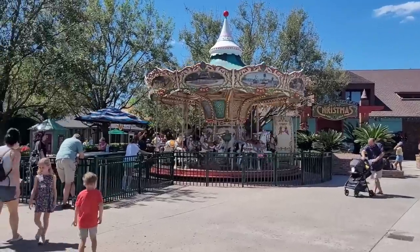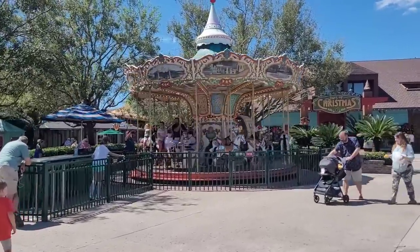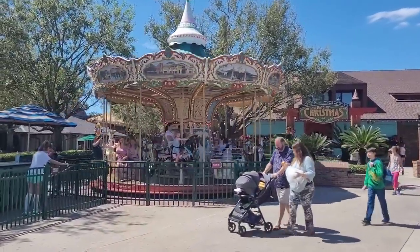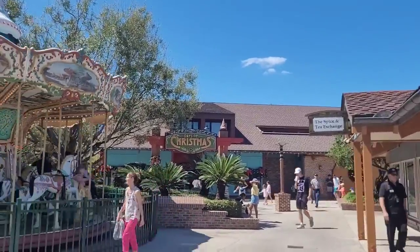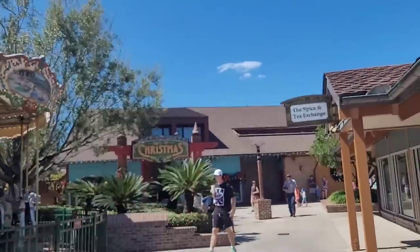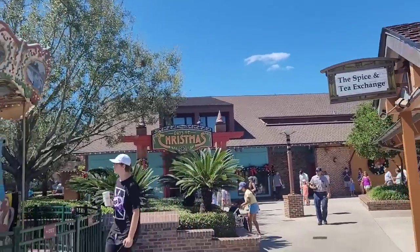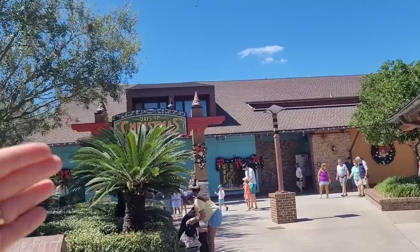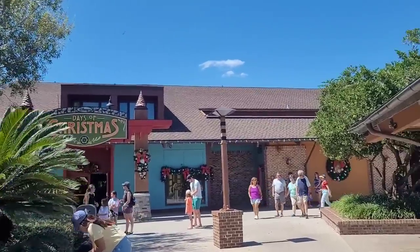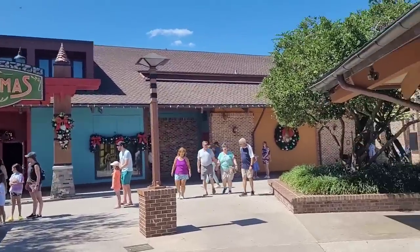But look at this, look. So they have a carousel here too. That spinny thing, I can't do that. You do the spinny one sometimes, right? I can't stand the spinny one. But I like the fact they even have a Christmas store here. If you guys watched Universal Studios, you saw me talking about how they had a Christmas store and a Halloween store. But everywhere you go, they have these dedicated Christmas stores. They even have one at SeaWorld, which is very weird.